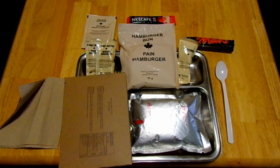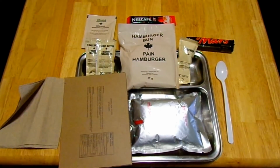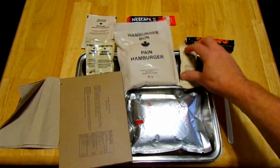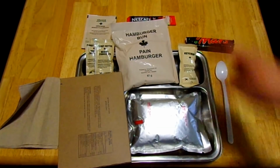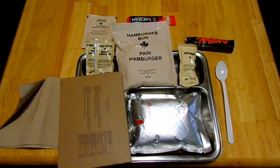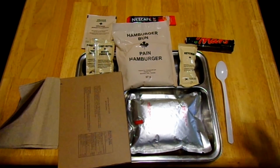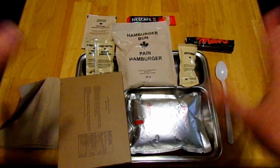Yes, indeed, guys. This is what we've got. I got rid of the one super puffy pack of ketchup. That's weird. But we have our shepherd's pie, our spice cake, some drinks, a Mars bar, hamburger bun, peanut butter, and ketchup. So I'm having a peanut butter and ketchup sandwich, guys. I mean, I don't see anything else to do with that.